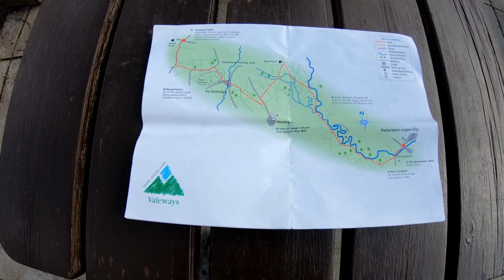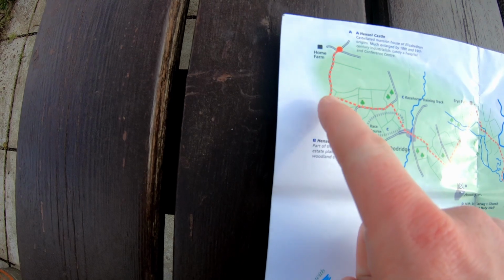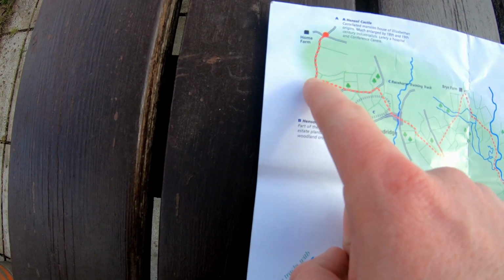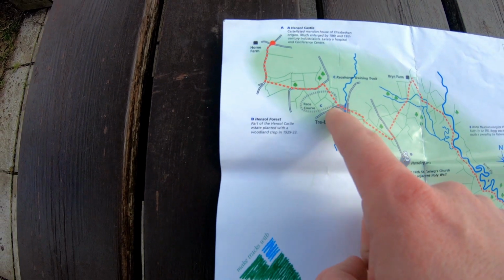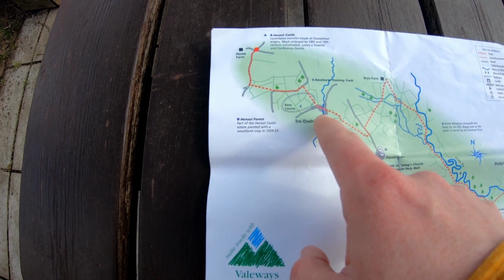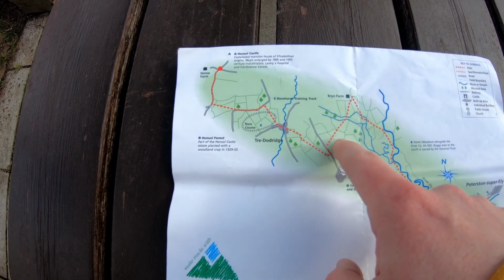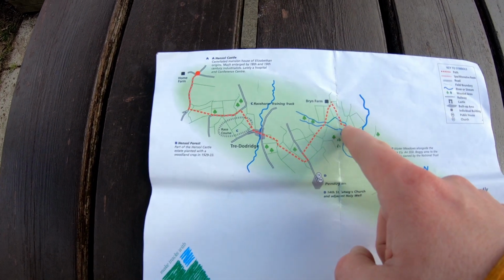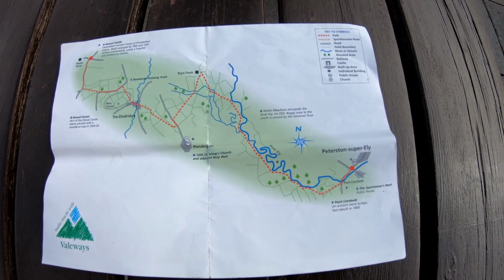So this is the route card for section 16. Started near Hensol, my home farm. Then we went around the back of the golf course, going through the gallops into Tre Dodridge, up towards the farm fields, and then back up towards Bryn Farm before we followed the River Ely all the way back to Peterstone-Super-Ely.